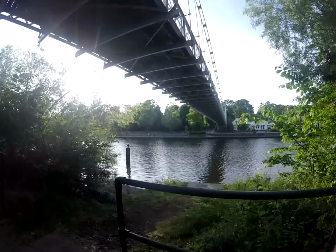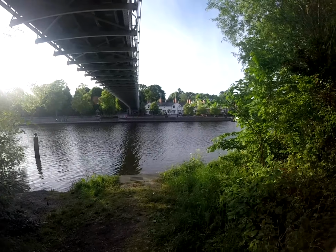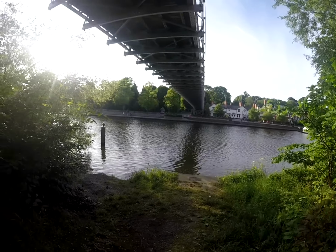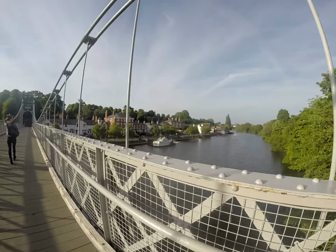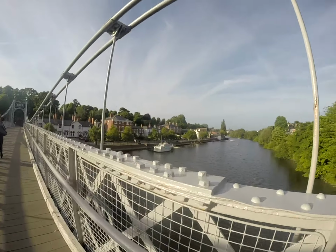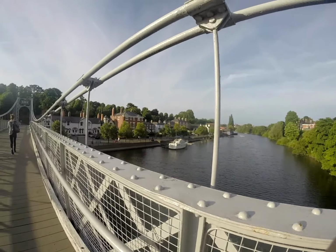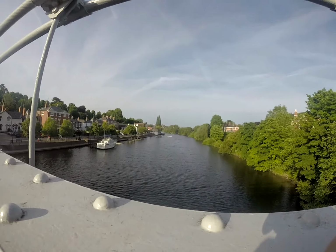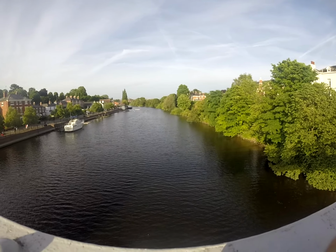I'm just underneath the bridge now in the centre of Chester, so let's go and have a look up and down the length. As you can see, the river is wide and slow flowing, so it's ideal for carp. There are plenty of trees and boats for cover.